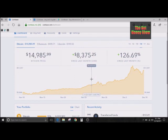Right here. All right. So now, in the last 30 days, it's saying that Bitcoin went up $8,375, and it's still moving. Y'all are seeing this in real live time. So if you see these numbers switch up, it's because things are actually happening. People are buying and selling Bitcoin right now.